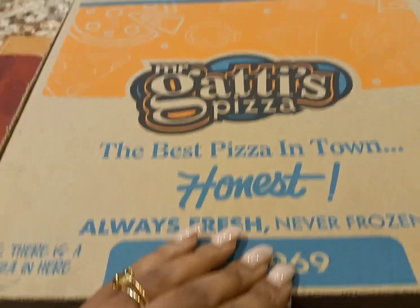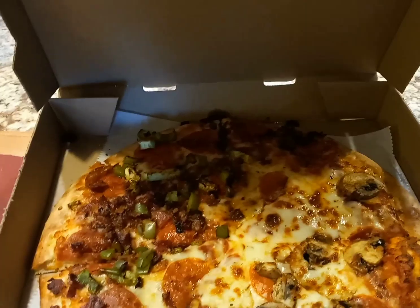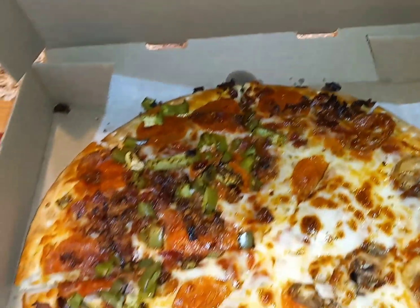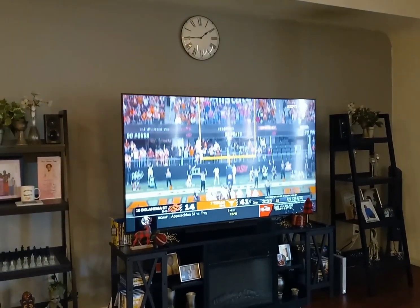We had to re-up on some of our go-to pizza, our favorite pizza. The huge pepperoni with green peppers and breakfast bacon for husband. Pepperoni with extra cheese and mushrooms for me. And watching the Longhorns win.